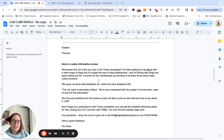So this email is essentially leaning on social proof. We've got a review from somebody else who's used the car cube and we want to use their words to explain to our reader why they might be interested in the car cube and to hear what somebody else has got to say about it. So for my subject line, I've read the review, so I know what's coming. Here's a good one: 4 things Leslie loved about the car cube.